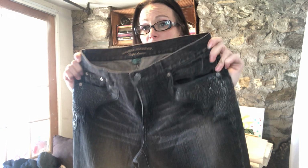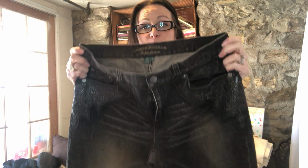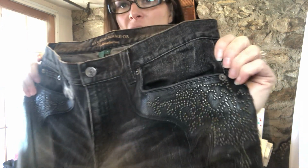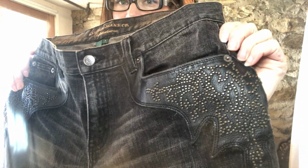I will make sure that when I list this, I do not put the size 8 as my listing. I will put that the tag says 8, but it measures like so. Because I know that somebody buying this that is a size 8 will not fit into it. It's more like a 10 or 12. So that is something I will make sure that I note in my description. Anyway, so then you see all this and you're like, wow, those are really interesting.